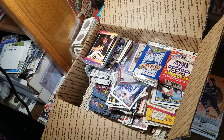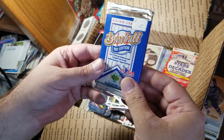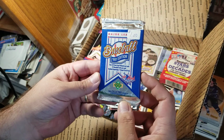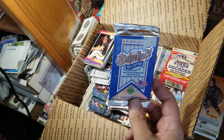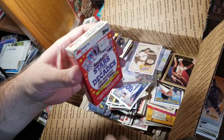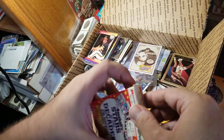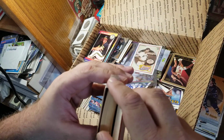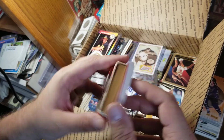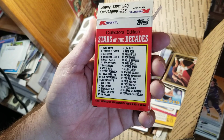Well, so far I've pulled about 200 hockey cards off the top here, and we're starting to see a little bit of good stuff coming through, such as an unopened pack of '91 Upper Deck. That takes me back to my childhood, because that's when I started. We've also got this box of Kmart Stars of the Decade, which felt kind of light, but maybe they're all in there. And there we go. It's a 33 card set.